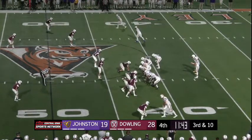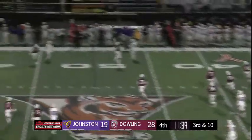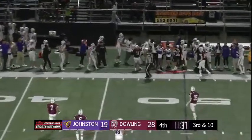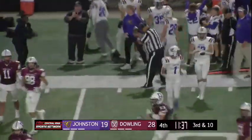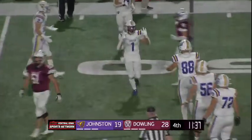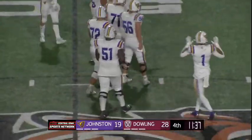We've got a few scores we'll try to chime in here. Third and 10, Johnston from the 42. Back to throw is Nuss. The sophomore fires it out, and the pass is it caught inbounds? It is right at the first down marker, the 47-yard line of Dowling. What a catch that time by Blake Tubbs, the tailback. Yeah, that was a heck of a catch.